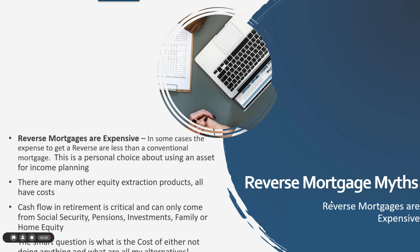At the end of the day, cash flow is the most critical component of this in retirement. And cash flow can only come from a couple of places: Social Security, pensions, investments, family or home equity, right? So maybe people are going to help you out paying money, but maybe you could consider using the home equity. The really smart question is, what's the cost of either not doing anything, and what are my alternatives? In other words, if you do nothing, what's the cost and expense to you and your family? And of course, explore all the alternatives is the best way to approach this.